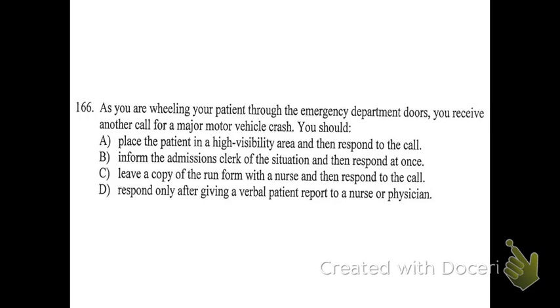Number 166. As you are wheeling your patient through the emergency department doors, you receive another call for a major motor vehicle crash. What should you do? Should you A, place the patient in a high visibility area and then respond to the call? No. What is the legal definition of that? Abandonment. Placing them somewhere where somebody will hopefully notice them and running away is not a good option.